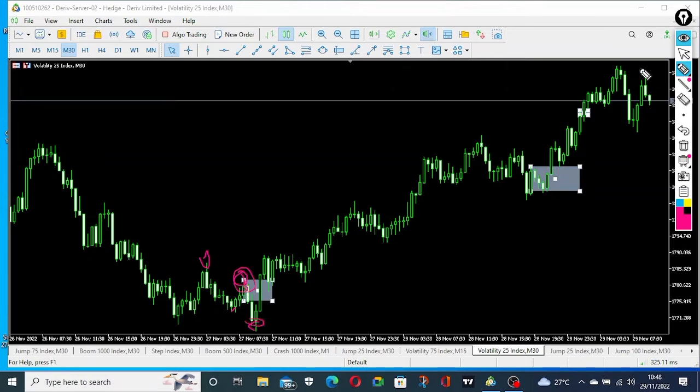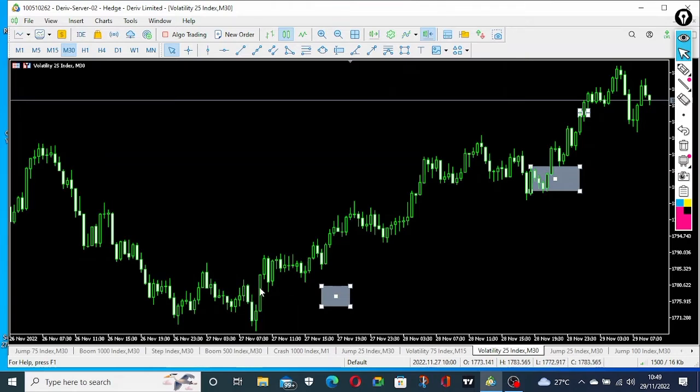Let me remove this, let me drop this. So this is also our last candle here. This is the last bullish candle. Remember, here we want to find an opportunity to buy. So when you are looking for a buy opportunity, you are going to be considering the last bullish candle of the high. This is a high here, and this is the last bullish candle. So we are going to mark it out.